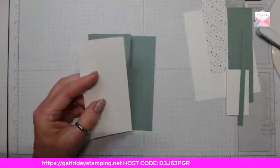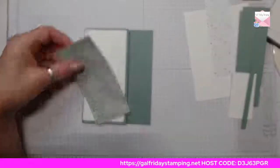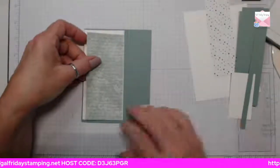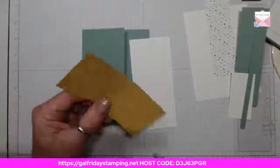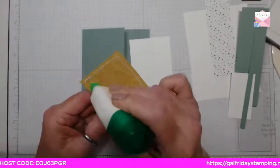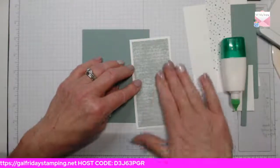And then I have a layer of basic white following the same trend as the other card. And this is actually 2.5 by 5 1/4. And then I'm using the same soft succulent DSP, which is 2 1/4 by 5. So there's a 1/4 inch between the layers. And we're just going to adhere these with some glue. I've got to watch that I don't get ahead of myself and forget to put the little latch on, or the closure.